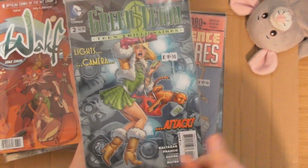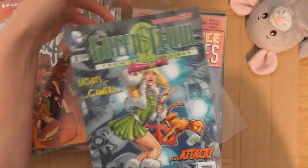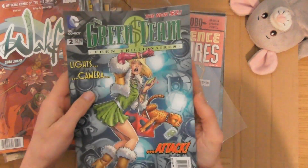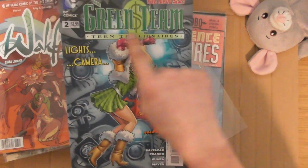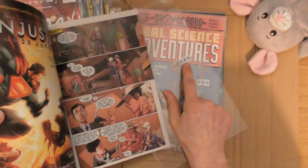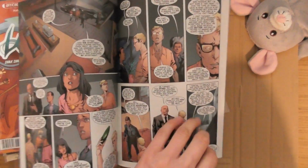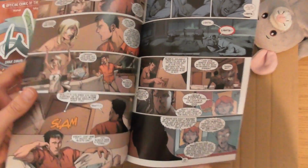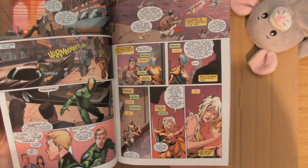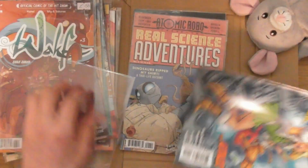This next one, I think I've already got this, but I'm not 100% sure. Green Team, Team Trillionaires, issue number 2. I love this cover. I think I've already got it, but it's 50p, and I thought, well, I'd rather buy it and already have it for 50p than not buy it, realise I haven't got it, and then somebody buy it and it's not there again next week. But I like that, I think it's cool, that cover.